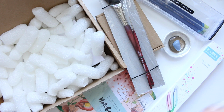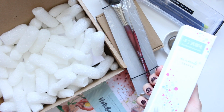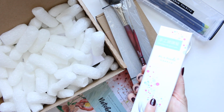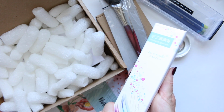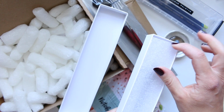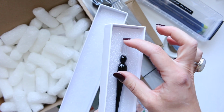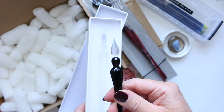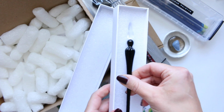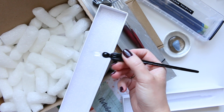Now let's jump into all things art supplies. This is something I ordered a really long time ago, and it's been sitting on my desk because I haven't had an opportunity to use it yet. Basically I have added another one of those glass dip pens to my collection, and I really like the black color. I think it's so chic.